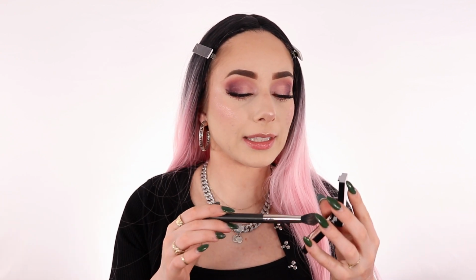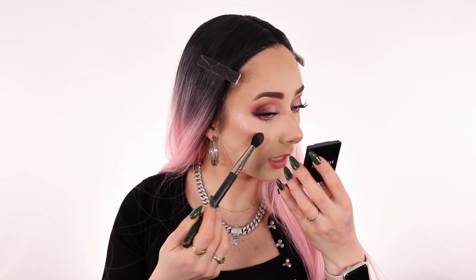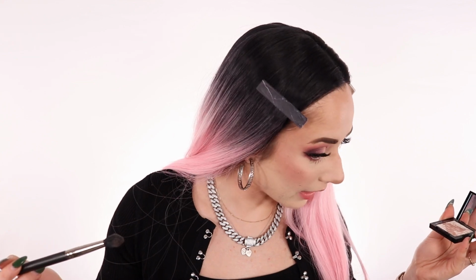So if you like a more kind of buildable highlighter, I would recommend this one because it's really nice. It doesn't enhance that much the texture of my skin. As you can see, it's not that bad. It's cute. It's still cute, you know. Is it my favorite highlighter? No, because I do have other highlighters that overperform this one. I have to add, do my finger, go back on it.